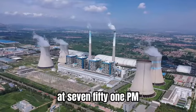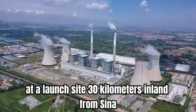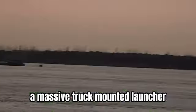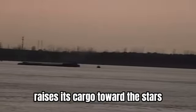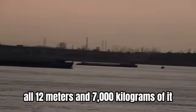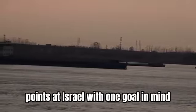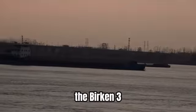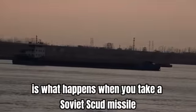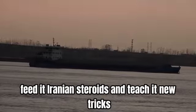At 7:51 p.m., at a launch site 30 kilometers inland from Sana'a, a massive truck-mounted launcher raises its cargo toward the stars. The Birkin 3 ballistic missile, all 12 meters and 7,000 kilograms of it, points at Israel with one goal in mind. The Birkin 3 is what happens when you take a Soviet Scud missile, feed it Iranian steroids, and teach it new tricks.